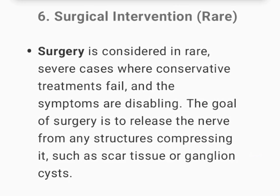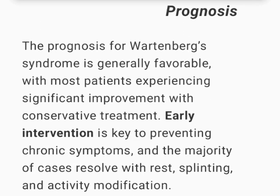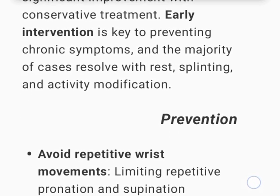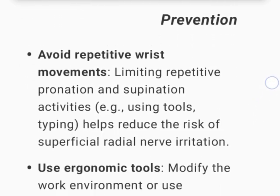6. Surgical intervention. Rare. Surgery is considered in rare, severe cases where conservative treatments fail and the symptoms are disabling. The goal of surgery is to release the nerve from any structures compressing it, such as scar tissue or ganglion cysts. Prognosis. The prognosis for Wartenberg syndrome is generally favorable, with most patients experiencing significant improvement with conservative treatment. Early intervention is key to preventing chronic symptoms, and the majority of cases resolve with rest, splinting, and activity modification.